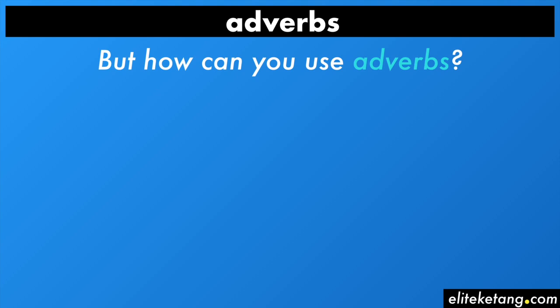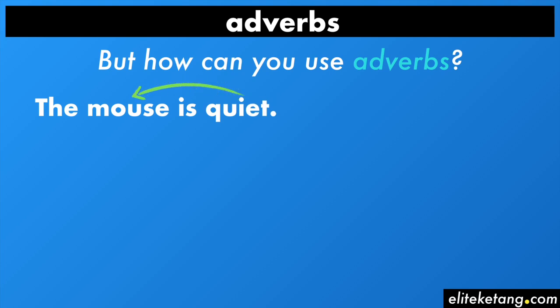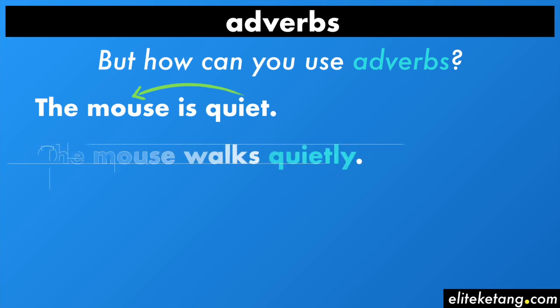But how can you use adverbs? On this page, all of the blue words will be adverbs, and they will end with lee. So an adjective like quiet talks about a noun. The mouse is quiet. But if we want an adverb, we talk about a verb. The mouse walks quietly. Quietly describes the verb, walks.